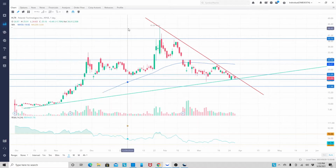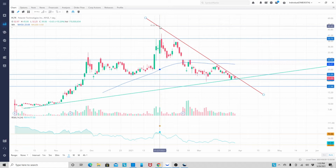As you could see, we hit an all-time high of $45, and that came on January 27th of this year, 2021. Now, ever since this stock was released, you saw a lot of interest in this stock. It pretty much just took off running, and it never looked back. It did trade sideways for a little period of time right in here. That was from about the end of November till about the beginning to the middle of January.